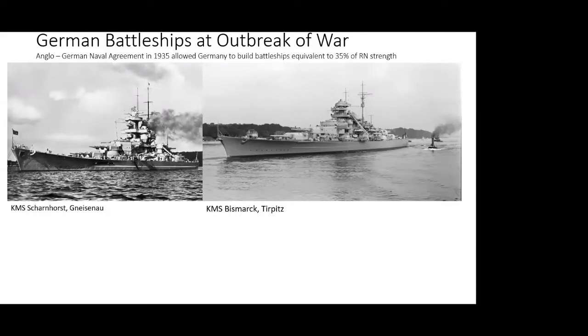It's important to note that when she did that, all the crews were always transferred to the Graf Spee and were later transferred to the supply vessel Altmark. In fact, they were eventually rescued by the Navy from a Norwegian fjord. Graf Spee herself was scuttled after the Battle of the River Plate in December 1939.